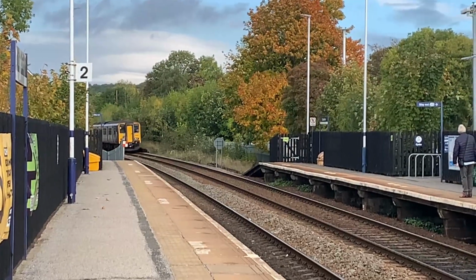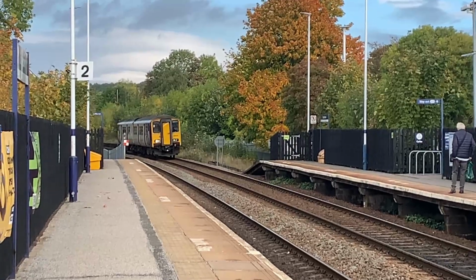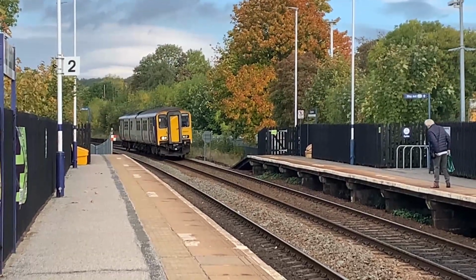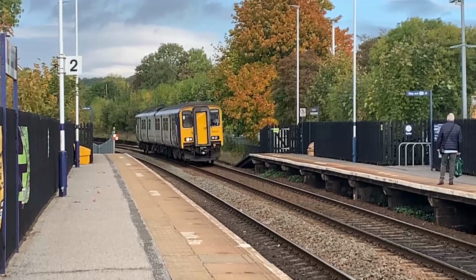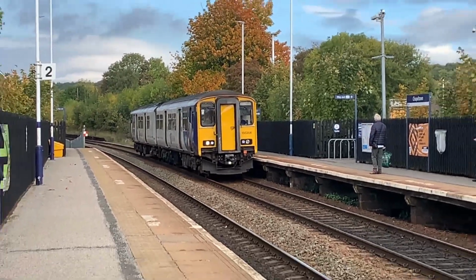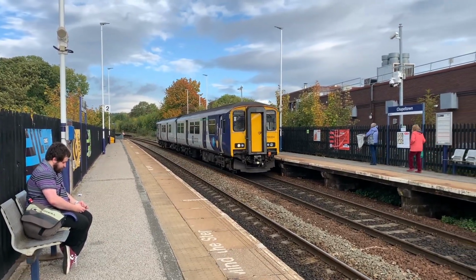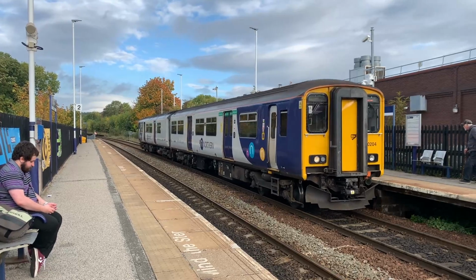Overall, despite not having a 2x2 seating arrangement and tables, just like their Great Western Railway and Transport for Wales 150 Type 2s, apart from this, they are excellent as they are 150 Sprinters, and they are glorious. They also have an excellent engine thrash.